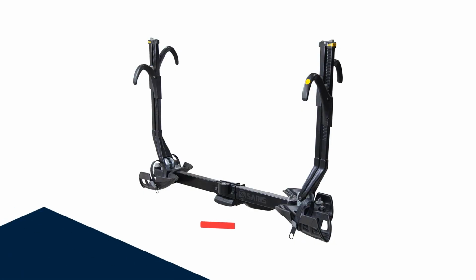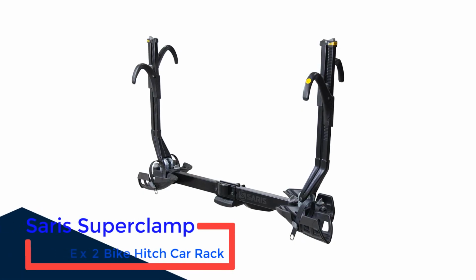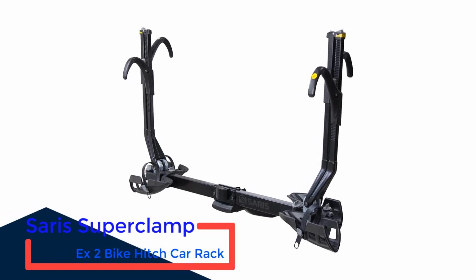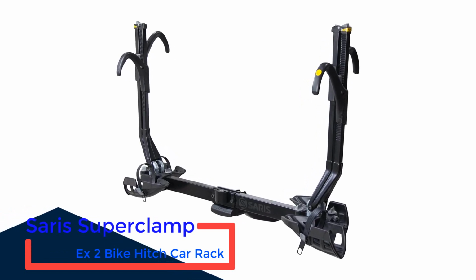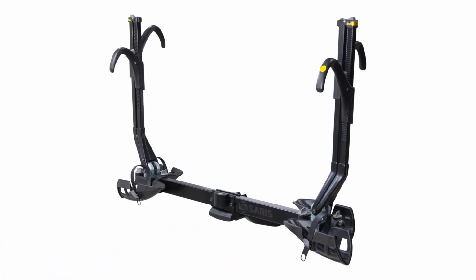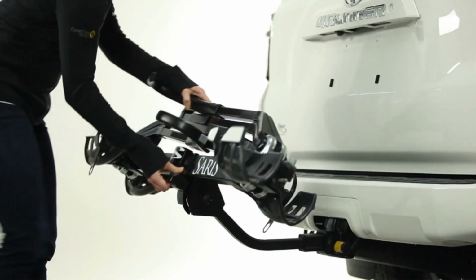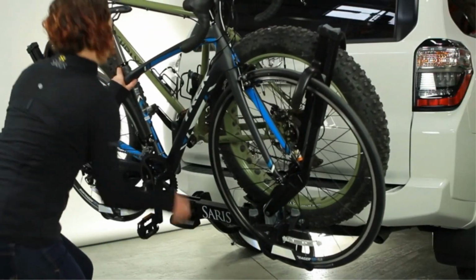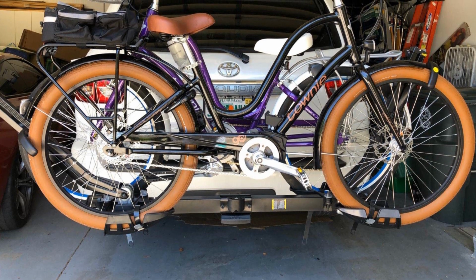Number 3. Saris Superclamp X2 Bike Hitch Car Rack. Don't be fooled by the weight of the Saris Superclamp. If set side by side with other brands of racks, a majority of them happen to be very heavy, whereas this weighs in at a puny 35 pounds. This rack has a brawny construction, also a very impressive style. This is made in America.